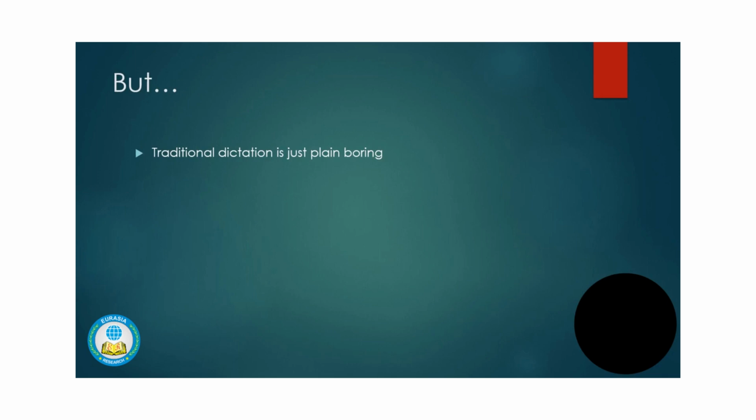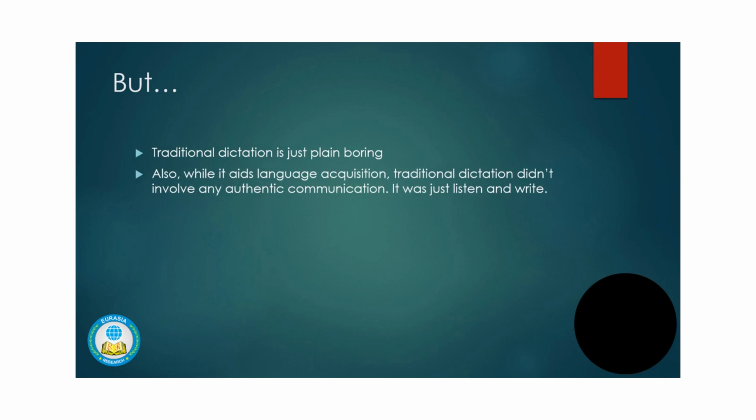As I mentioned before, traditional dictation is just plain boring. Also, as I mentioned before, it really does help language acquisition, but in traditional dictation, there was no communication going on. There was no real-world communication. It was just listen and write. So, Wajnryb developed dictogloss to address that.